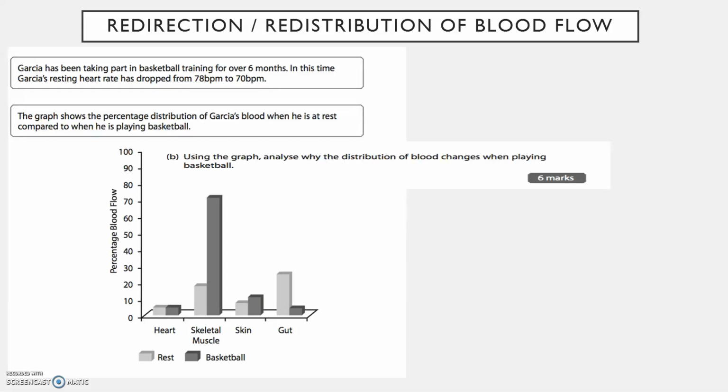The graph shows the percentage distribution of Garcia's blood when he is at rest compared to when he's playing basketball. Using the graph, analyse why the distribution of blood changes when playing basketball. We need to remember now, we've said it before, that when we start to exercise, our blood vessels vasodilate at the working muscles because the working muscles need more oxygen, they need to remove more carbon dioxide.